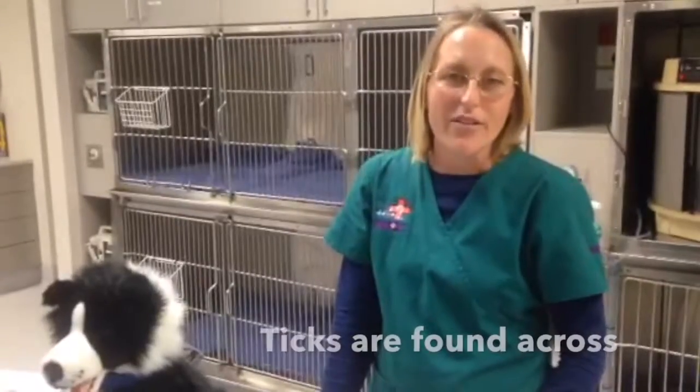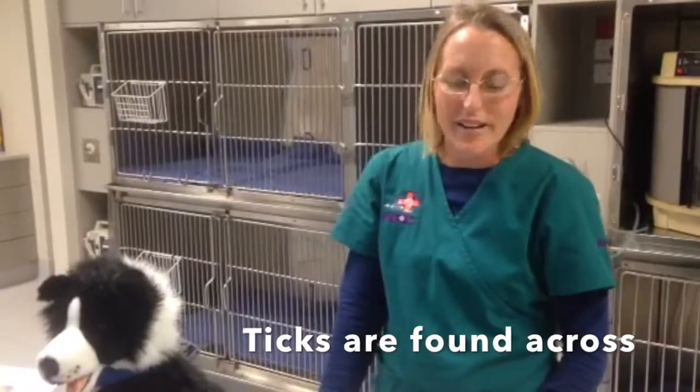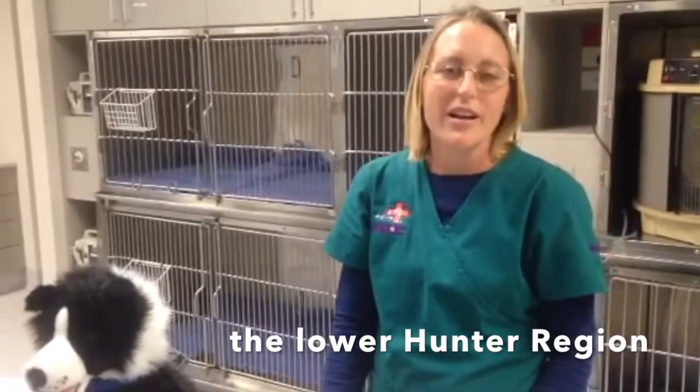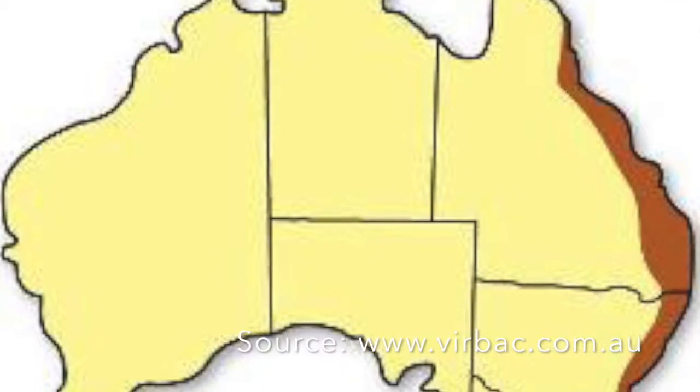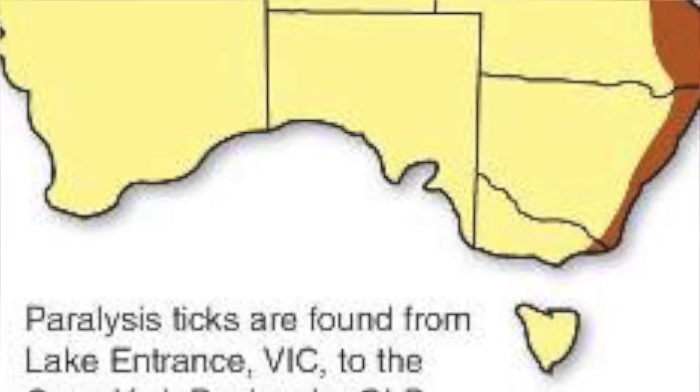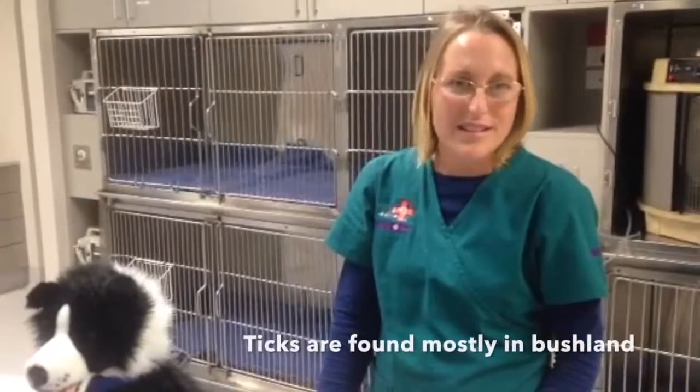Ticks are found right throughout the lower Hunter area. They are found right down the east coast of Australia along essentially a 20 kilometre width band, so most suburbs you'll find your pets are able to pick up paralysis ticks.